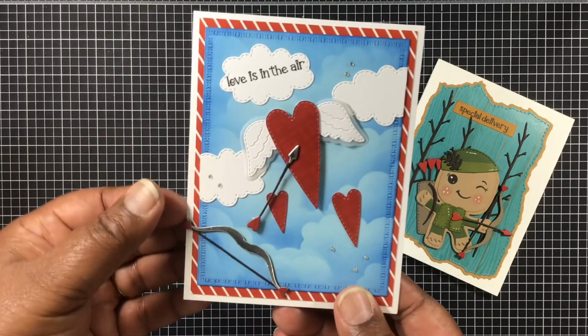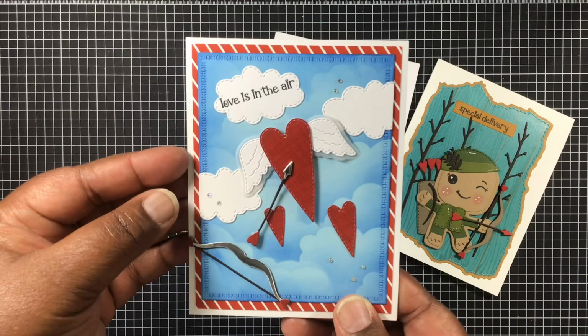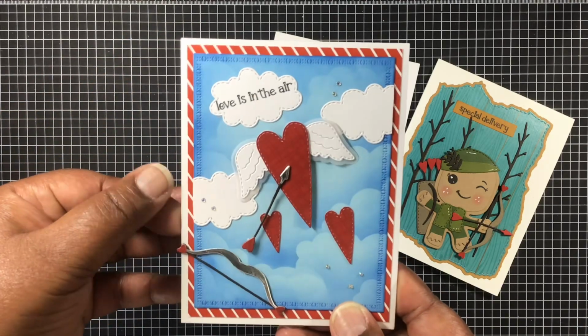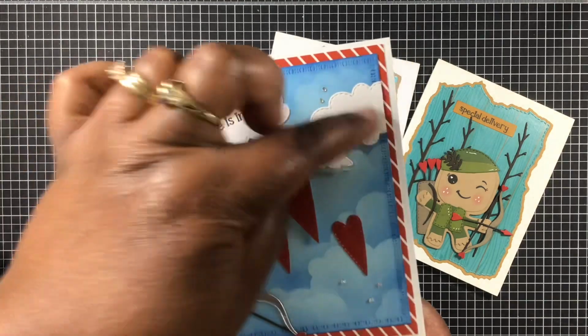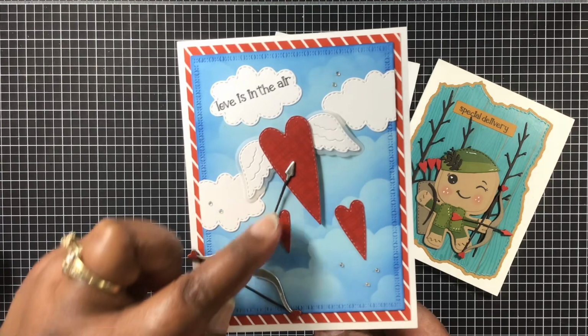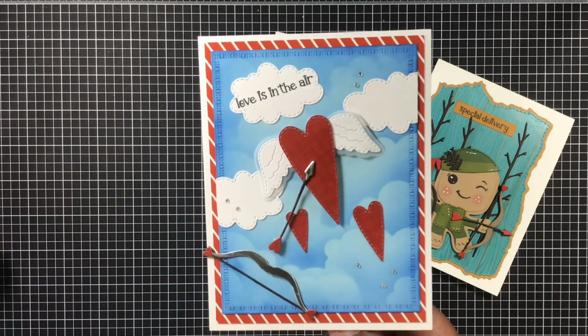In her previous release, and I put that with the wings there. Love is in the Air came from that Cupid add-on set, the large one, and then these are the clouds from the small Cupid add-ons. Just adorable, and that bow just shot the heart. So, Love is in the Air.